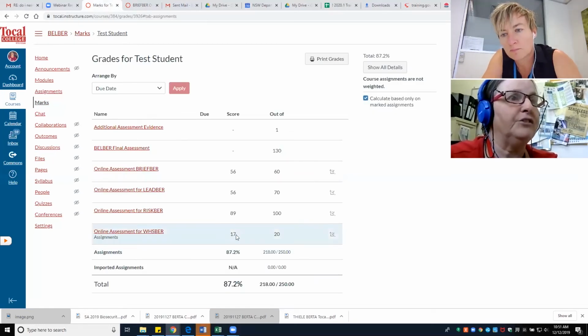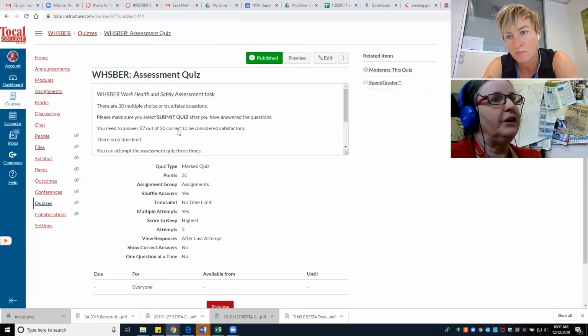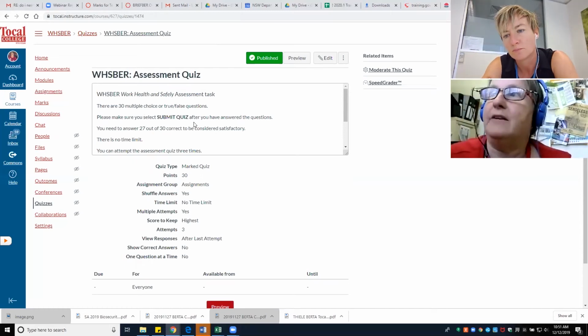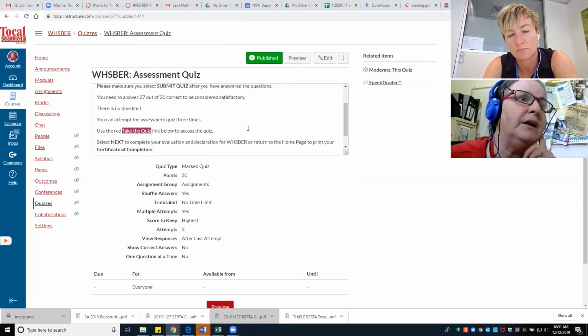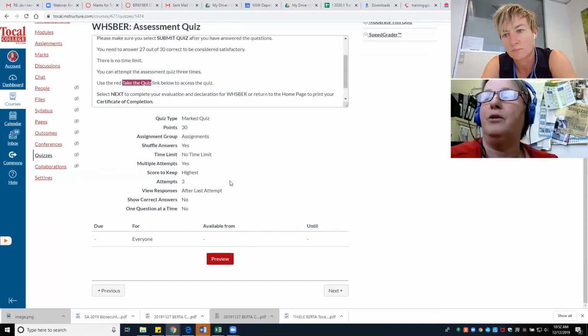For WISPER, they've only got 17. So let's have a look at WISPER. For the assessment for WISPER, they need to get 27 out of 30 as the minimum mark. So that means this student, at 17, has not achieved the minimum required mark. So they need to go back into the WISPER assessment and attempt the assessment again. You'll see here they've got 3 attempts. So this student can go back in and reattempt the assessment, and they'll get a new mark. And it'll keep the highest score. So if they get 27 next time, then it'll retain the score of 27.